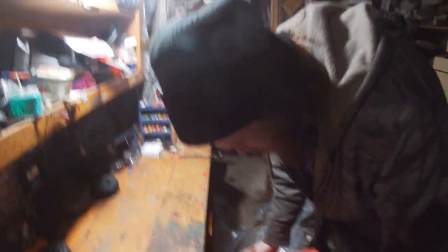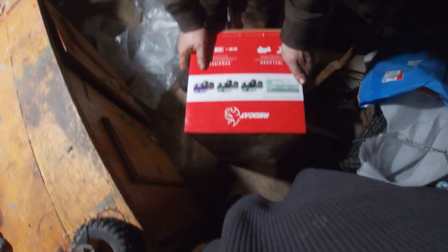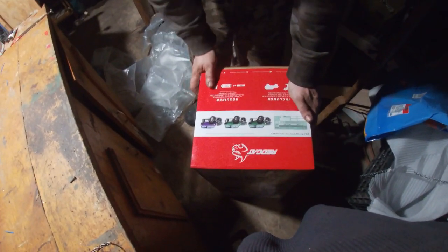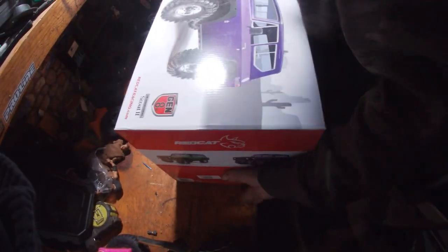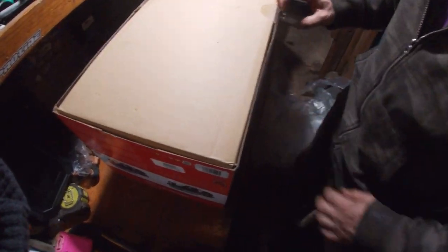Apparently you can customize the body and graphics. Why would we want to do something like that? I hope it runs on 3S LiPo. Yeah, they gave us the one that only has one sticker.